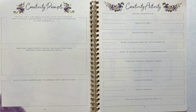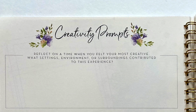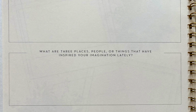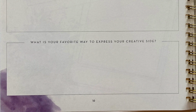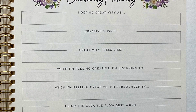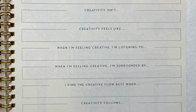The next two pages are also about creativity. The first is creativity prompts. Reflect on a time when you felt your most creative. What settings, environment, or surroundings contributed to this experience? What are three places, people, or things that have inspired your imagination lately? And what is your favorite way to express your creative side? And then on the next page, it is a creativity activity. I define creativity as, when I'm feeling creative, I'm listening to, I'm surrounded by, and a few more things.